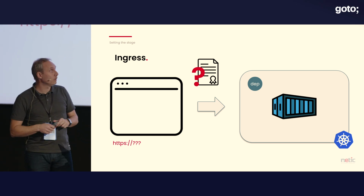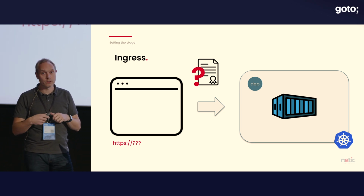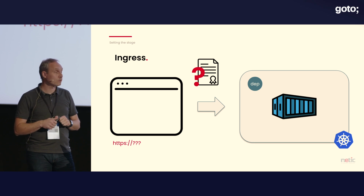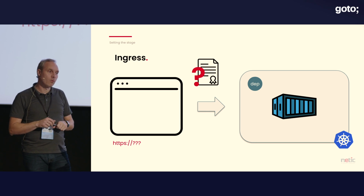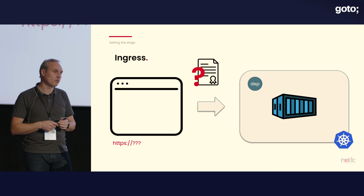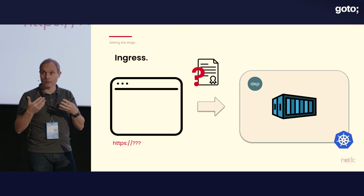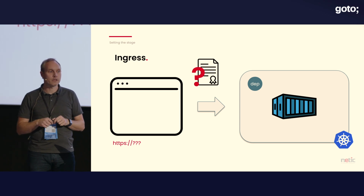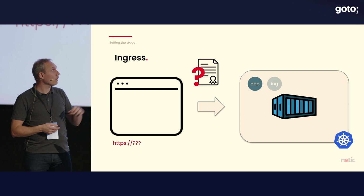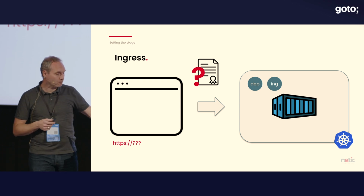Also, if we want our traffic to be encrypted here, we might also want certificates for doing TLS on top of our HTTP connections, right? So we might want some component that can handle the refresh of certificates and issuing of certificates. And finally, we might also want to be able to do custom domains. We might want the developers to be able to specify which domain name this application should be exposed under. So we might also want some kind of integration into some kind of DNS system. So again, we add some more components to our cluster besides the application here to handle these different kinds of challenges, right?